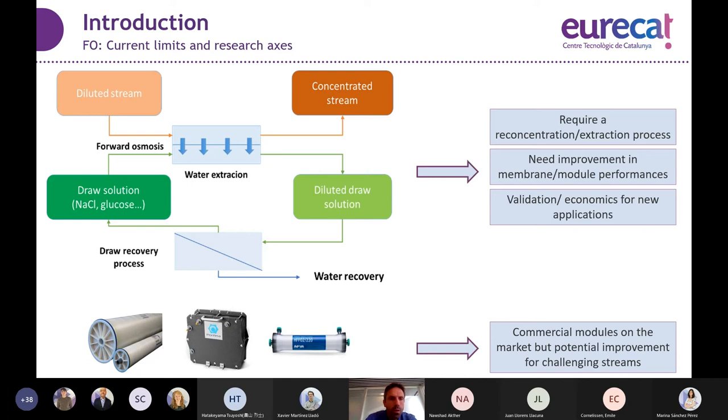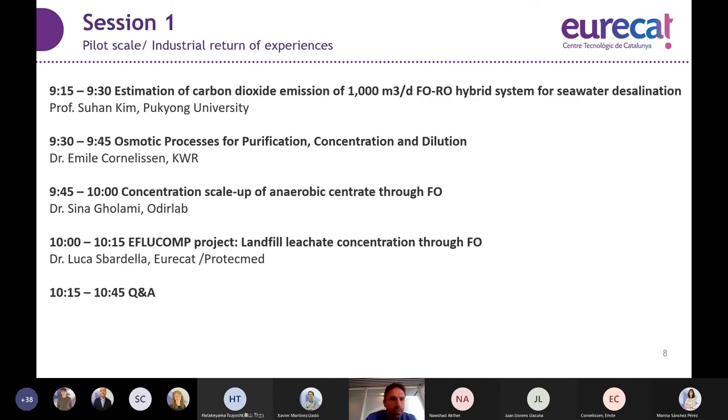And now we'll move, with already a bit of delay, towards the first session, which is dedicated to industrial return of experience. The first presentation will be made by Professor Soo-Wan Kim from Pyongyang University, and it's about, I think, the largest pilot that has been implemented so far in Korea. It's within the so-called F4HC project.